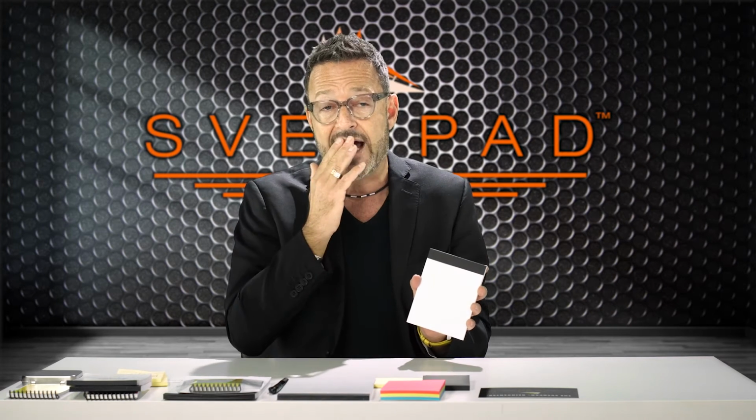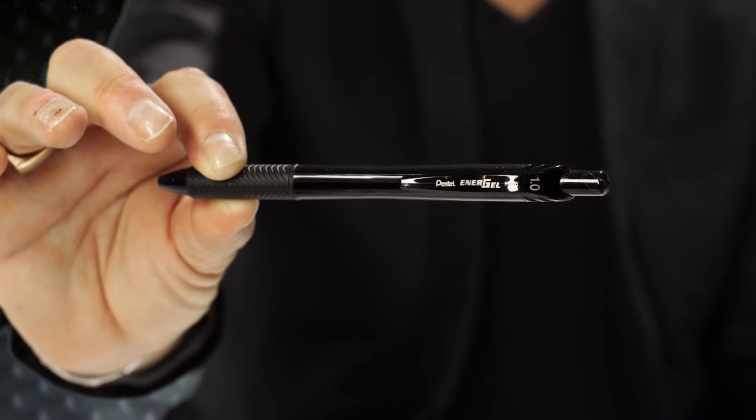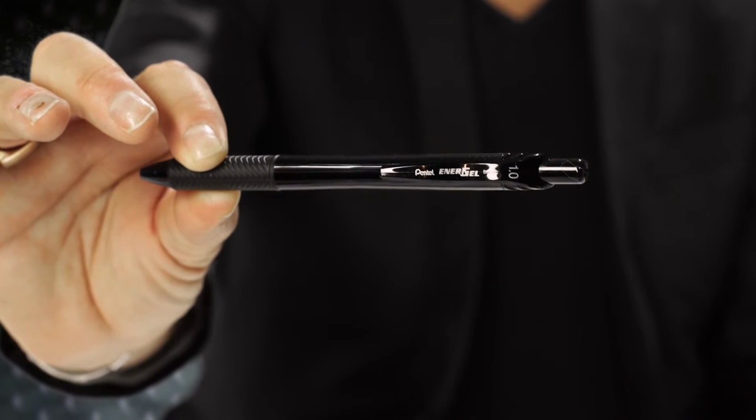Now, with that in mind, I do recommend that you start writing out your pads using the recommended Pentel gel pen. Now, you can use any gel ink pen that you want. There are other pens that will work very nicely. We'll talk about that in a moment. I have found that the Pentel 1.0 millimeter pen, which I sell on my site and many of the dealers also sell, is really kind of an ideal pen.